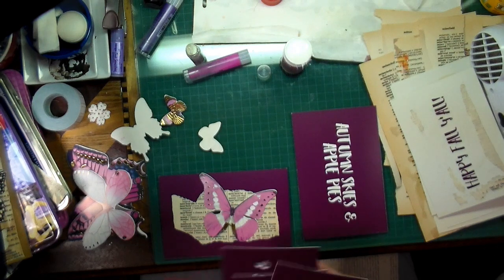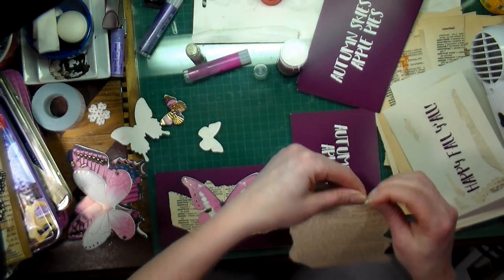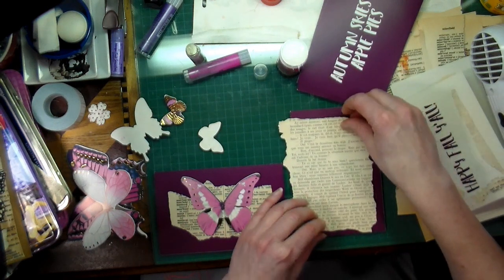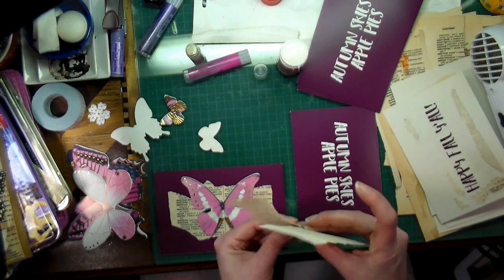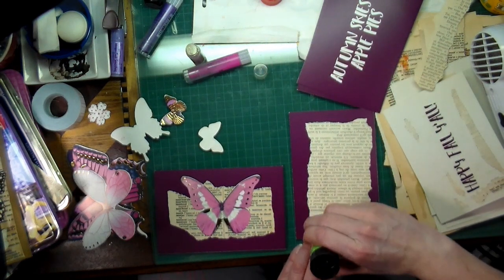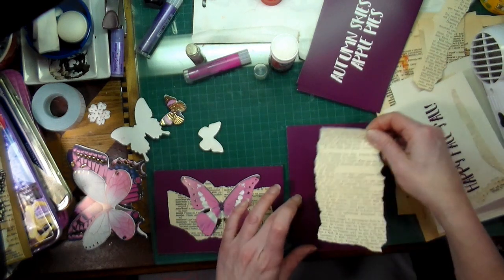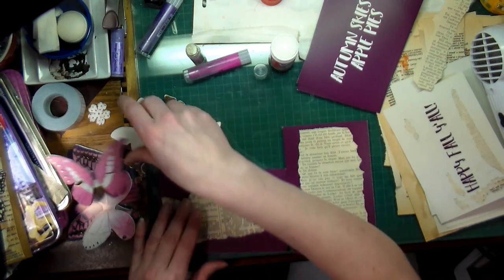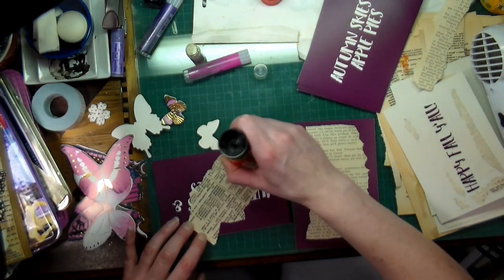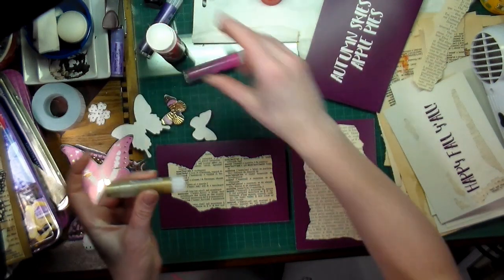And this one has 5 and not 6, which is strange. I probably used one to make something else, I guess. Here we go. And then I'll stick this one down so I can do both at the same time. And I think I might dry them just a bit, so this way I get a better chance of the butterfly sticking.